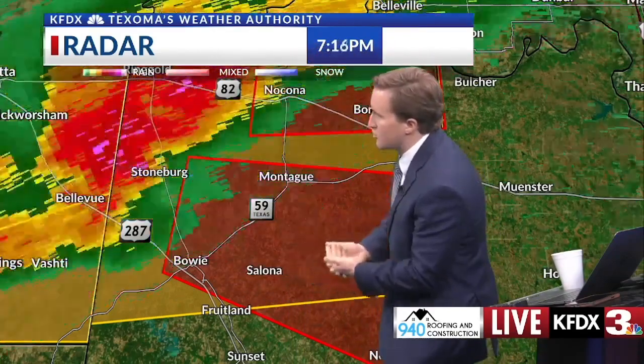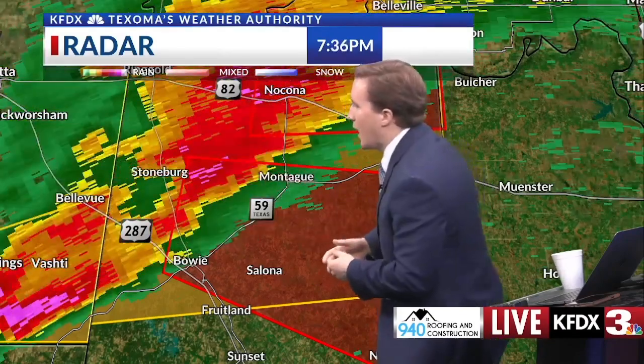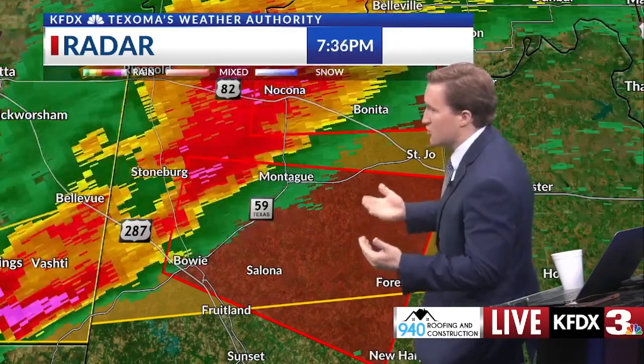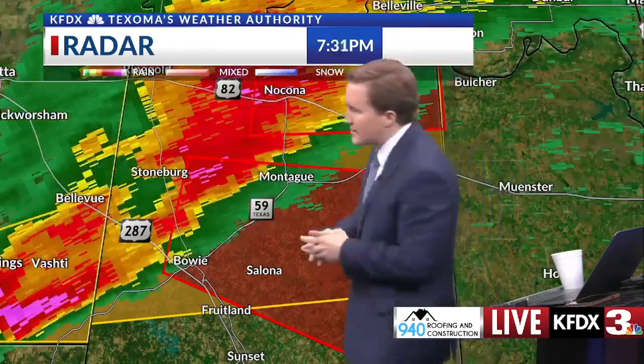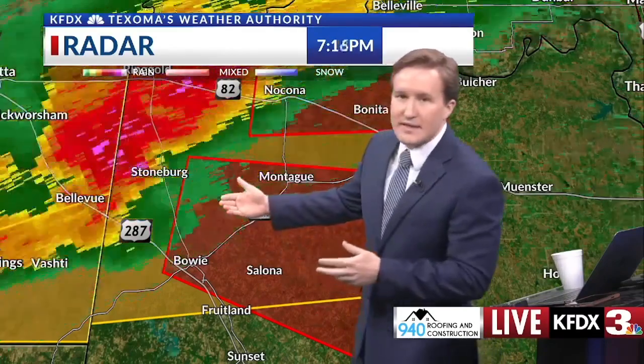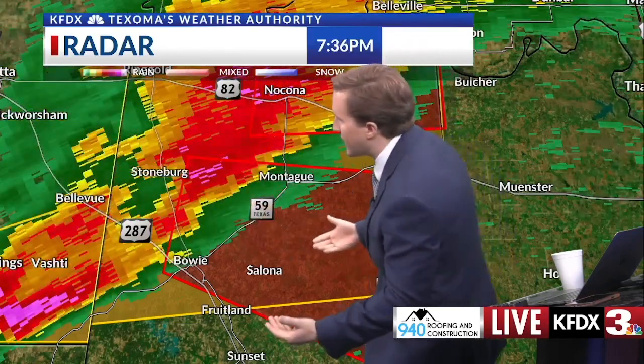Bowie, you are still included in the tornado warning. I know this is mostly to the north of you. The rotational area is still mostly to the north of you, even though you're starting to hear some lightning, some rain, some thunder as well. Overall, it likely does stay to the north, but let's give it another 5 minutes. Let's play it safe and stay in your safe spot.